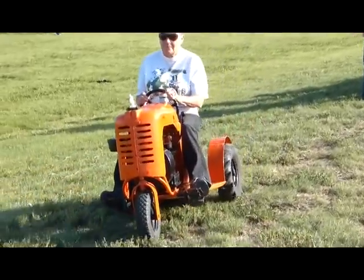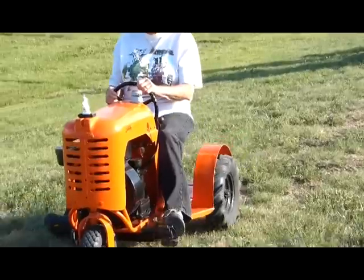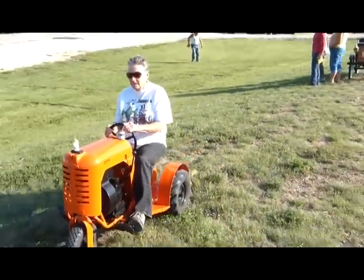We do travel quite a bit with this. This Empire we took to Center Hall, Pennsylvania, to a show back there where they was featuring the Empire tractor, and there was 13 there. We took 2 back, one for another friend of ours and this one of ours.